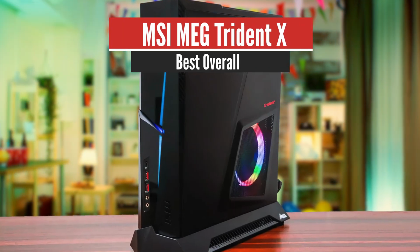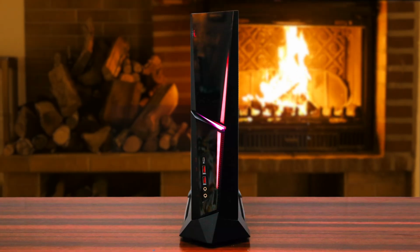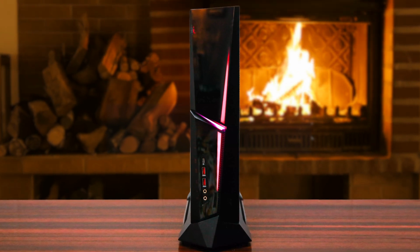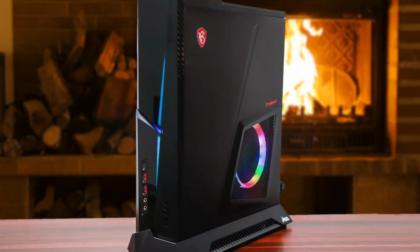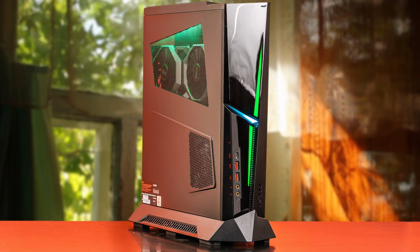Number 1. MSI Meg Trident X, best overall. The MSI Trident X is a powerful gaming PC in a thin chassis. It uses standardized parts, so you can upgrade it later, though you'll need a screwdriver to do so. The MSI Meg Trident X design looks like a console trying to be a gaming PC. The design, while non-traditional, has some of the benefits of both platforms.